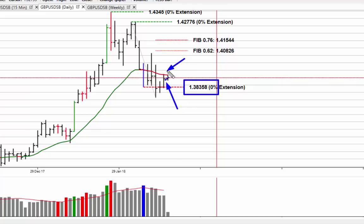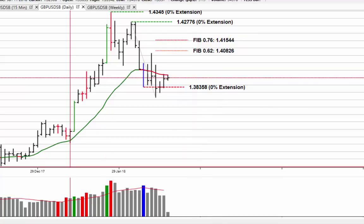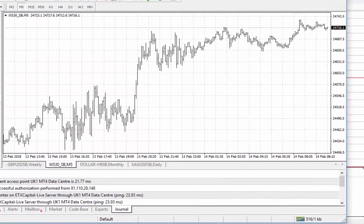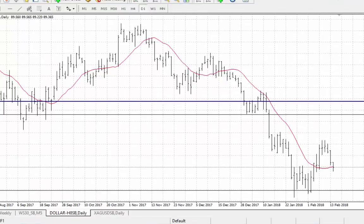It's got to break above the 20-bar average in order to run into any sort of problem here if it is to move higher, but at the moment it's having a pullback as the US dollar index also moves higher. We'll just have a quick look at that. We'll drag that in. And there you can see we've had a bit of a rally in the dollar. This is now starting to move lower. Certainly going to be interesting to see how the market holds here.